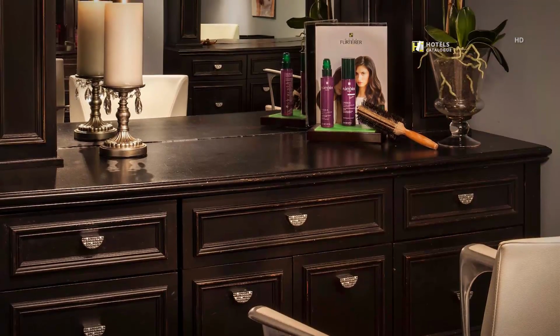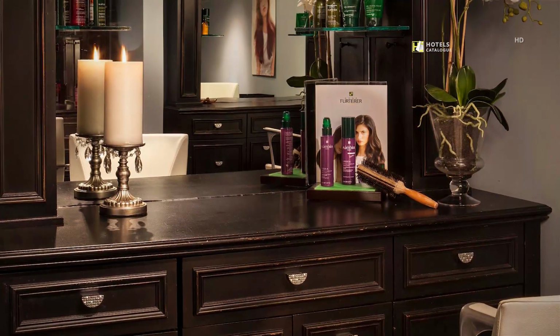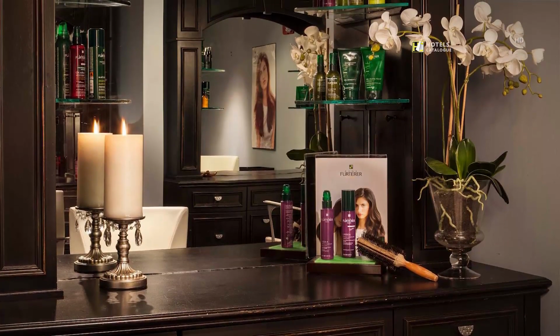Cap your day off at nSpa with a visit to our salon, where you will leave feeling ravishing and radiant. When you come stay at our luxury hotel in Delray Beach, Florida, be sure to make an appointment.